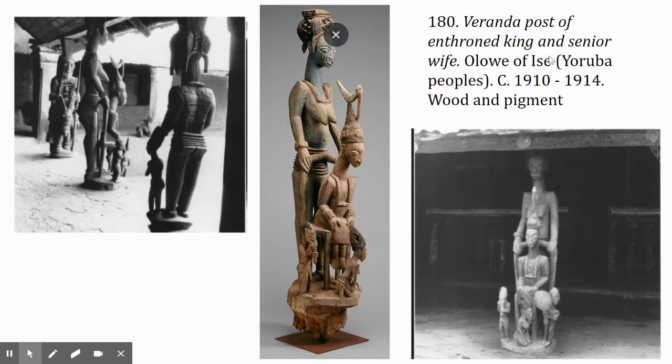We do have an artist name here, though. So I think this is the only one of the African pieces in which we will get an artist name. His name is Olowe of Ise, famous Yoruba artist. So we'll want to keep that in mind. Okay.